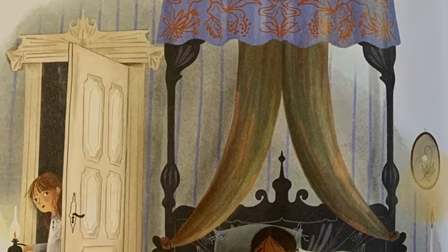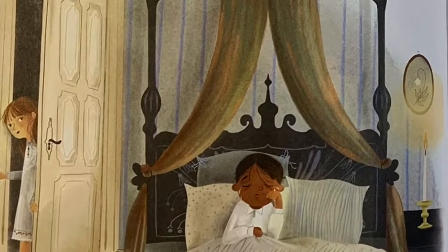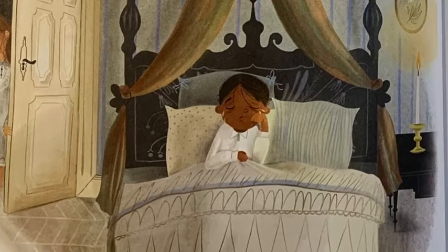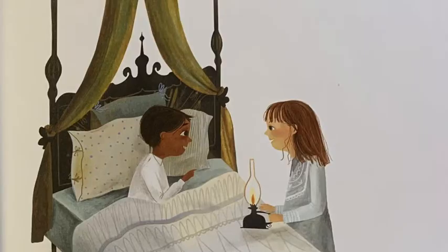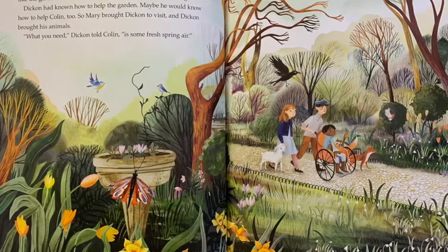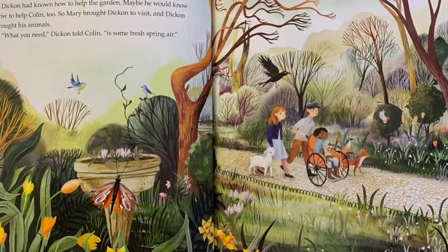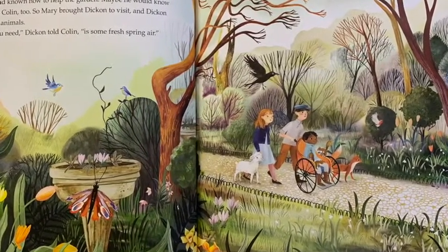Meanwhile, Misselthwaite Manor had one other secret. His name was Colin, and he was sick, sad, angry, and weak. It was Colin who had been crying that day, and it was Colin's crying that reached Mary's ears and brought her to him one stormy spring night. "Are you a ghost?" he asked her. "Are you?" Mary said. Colin's father was the master of Misselthwaite Manor, but he was never home. Colin couldn't walk, and he hated it when people felt sorry for him, so he hid in his room and he never went out. "I don't feel sorry for you," Mary told Colin.